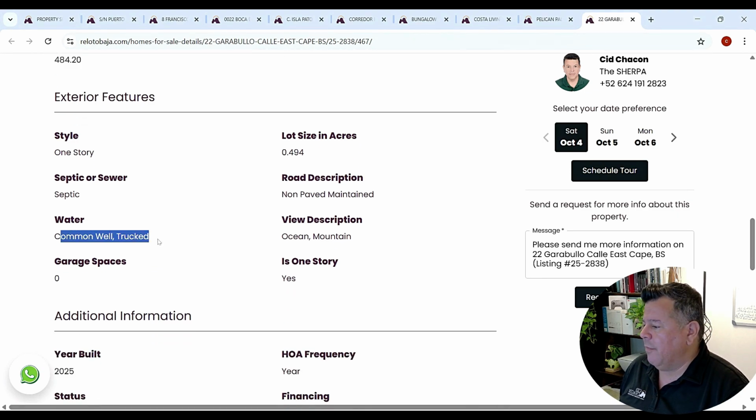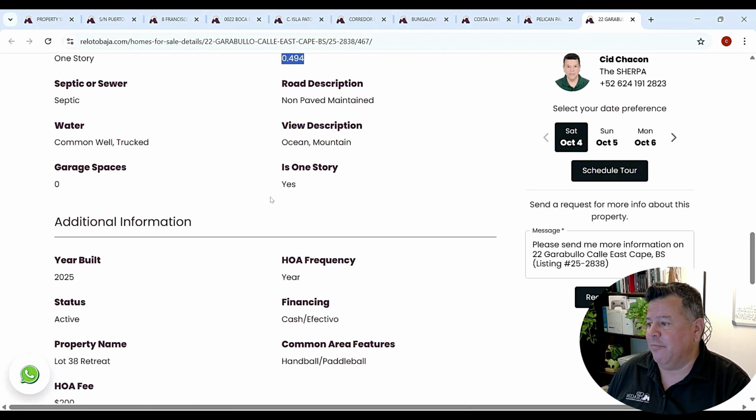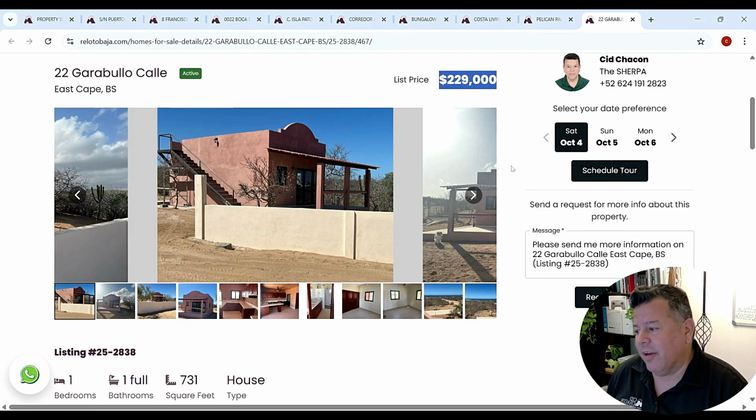Again, water, common well, trucked in, septic, like we discussed a moment ago. And the lot size in acres is almost half an acre. Now that is about 2,000 square meters. Half an acre, that's a good size lot, frankly speaking. You can definitely make some additions to this property and eventually even use it for vacation rentals. I mean, this area is becoming more and more popular, but get in now. If these properties are selling for this price now, you can imagine what the equity will be over time. So, very nice area.